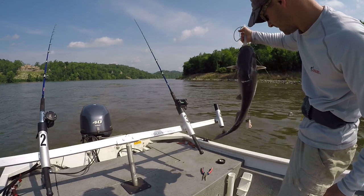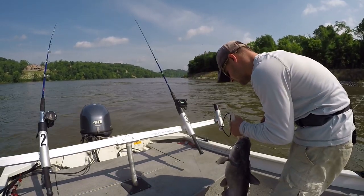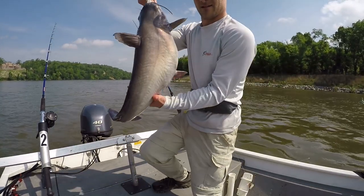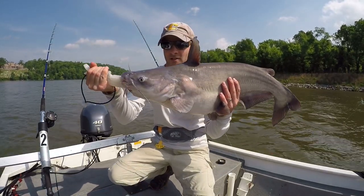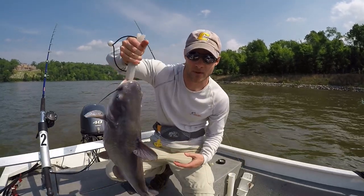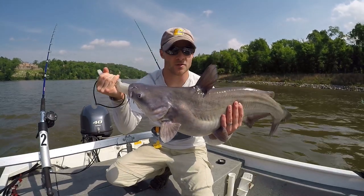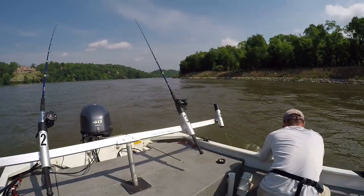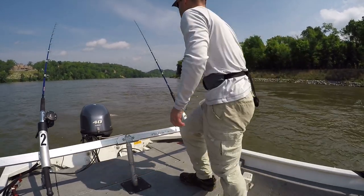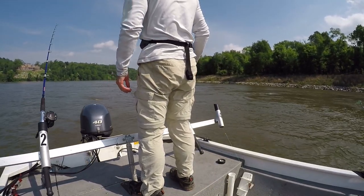Look at that, it's a nice fish. Between 5 and 10 pounds, but he is wrapped and everything. Nice fish, guys, in a brand new spot. He's probably, I don't know, he may be 10 pounds. He has a little bit of a chub on him. Nice fish, new spot. Let's go ahead and release him. There he goes.